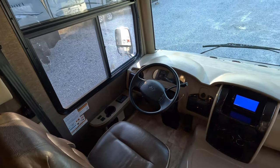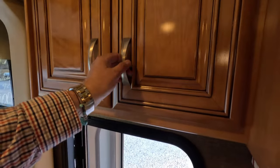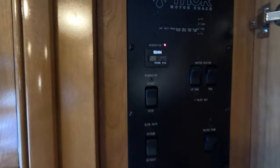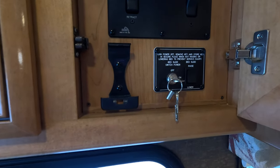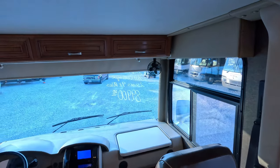I'm going to go ahead and cut the motor off so I can show you the overhead bed, which is controlled right here. Now, this bed will not come down when the motorhome is running. 385.5 hours on the generator, so no worries there. Here's your switch. Just turn this on. Lower this down.